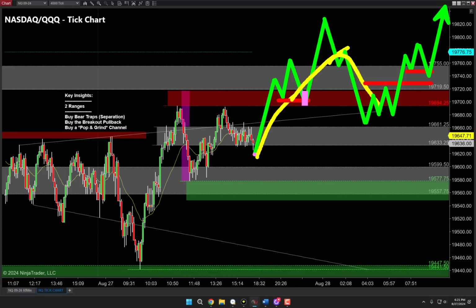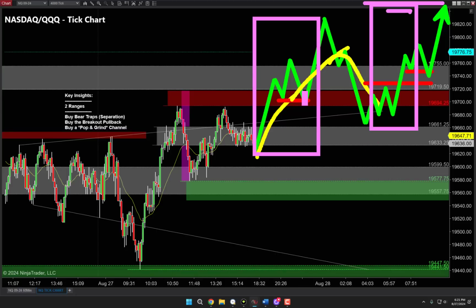Once you know how these work, measure that leg, pin off that low. That will tell you now how far to leave that runner. Squeeze out as much money as you can out of your winning trades.